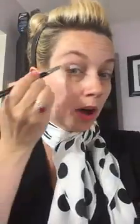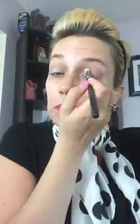So I'm just dabbing Honorable in there. I want the color to be subtle, but yet I want it to still pop. And I'm using a crease brush. And ladies, the brush does make the difference. The bristles are designed differently to achieve the look you want, depending on where you're putting your shadow.